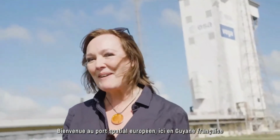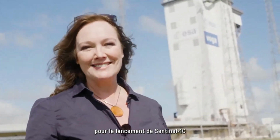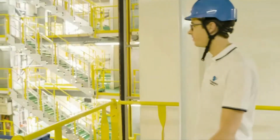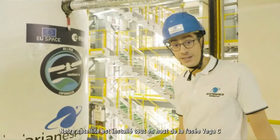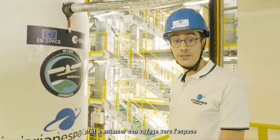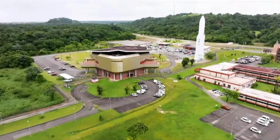Welcome to the European Spaceport here in French Guiana and the launch of Sentinel 1C. Our satellite is in there, on the top of the Vega C rocket, ready to start its journey into space.